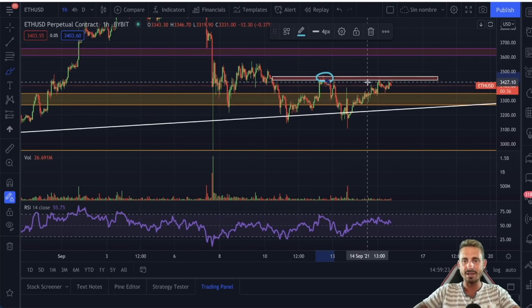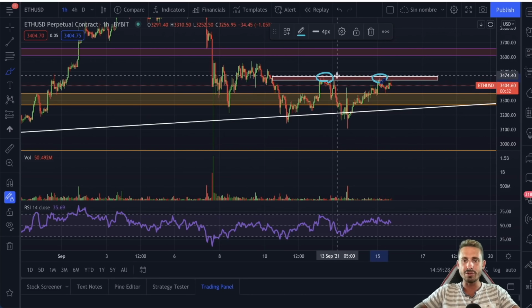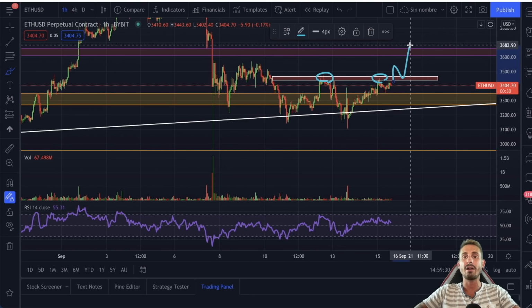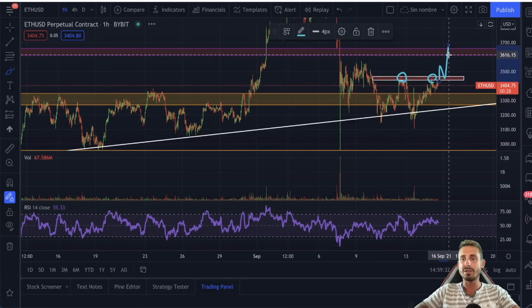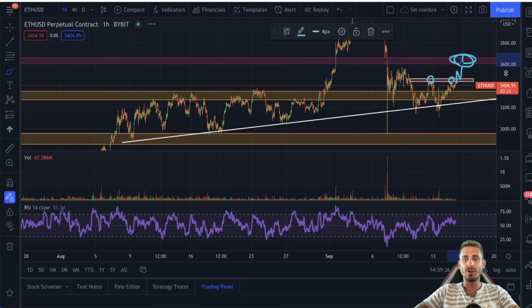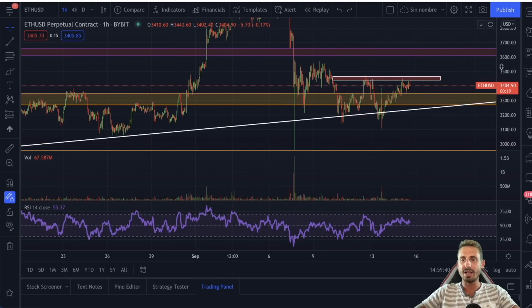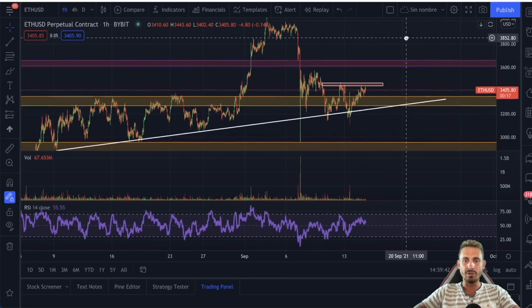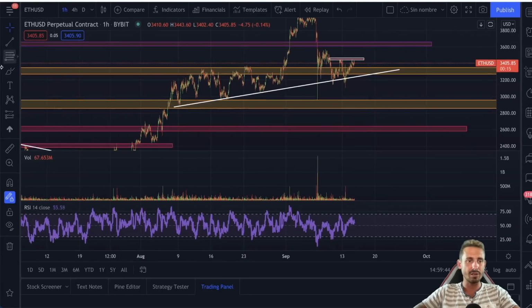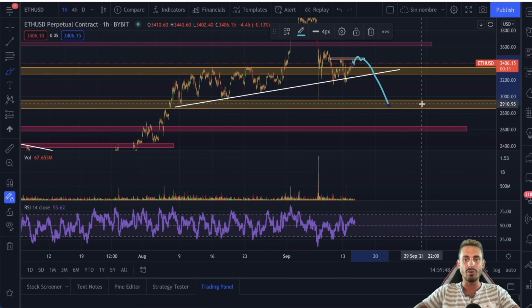We are currently retesting it here once, twice. So this is around about the 3,450. So if we do have a successful breakout, then I do see maybe Ethereum potentially hitting that $3,600, $3,650 range. Okay, so this would be the immediate short-term bullish case if that were to happen. Now, most bearish case, guys, will be having that rollover from this point and breaking the support, coming to lower levels.